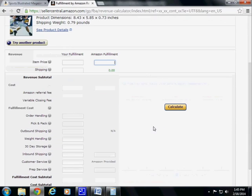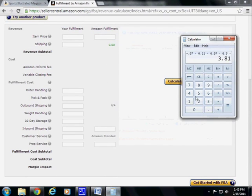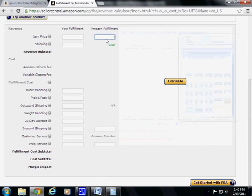All right. Now we're going to sell this magazine on FBA, and there's a couple things that we want to fill in here, okay? The first thing is the cost of the magazine. Now we know it's $6.95, but we're going to add $5 to it because we're going to sell it through FBA. So we're going to add 5. Now it's $11.95. Alright, there's one thing. Inbound shipping is the next thing.